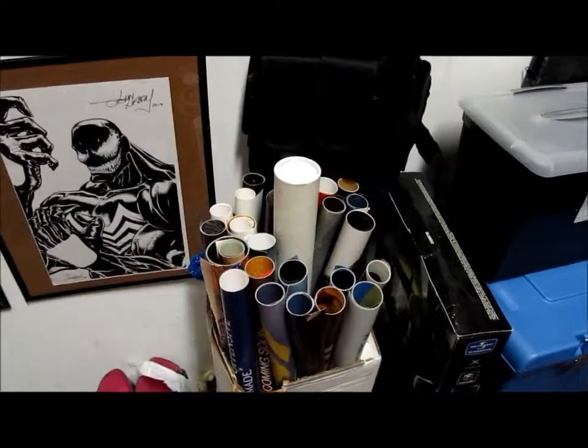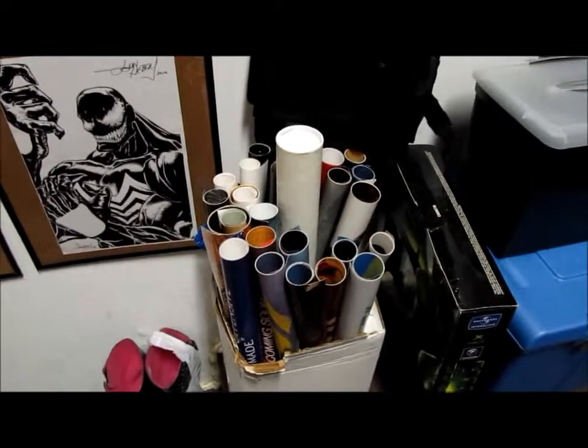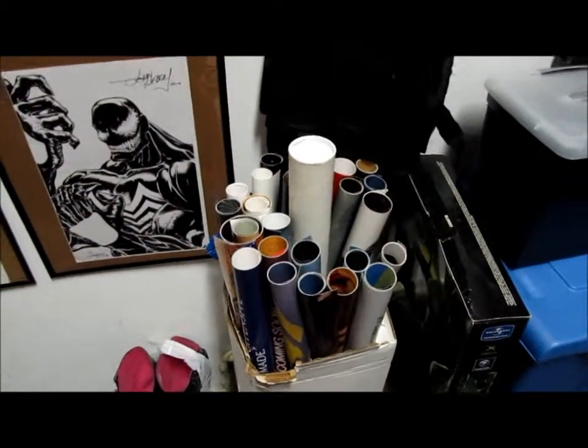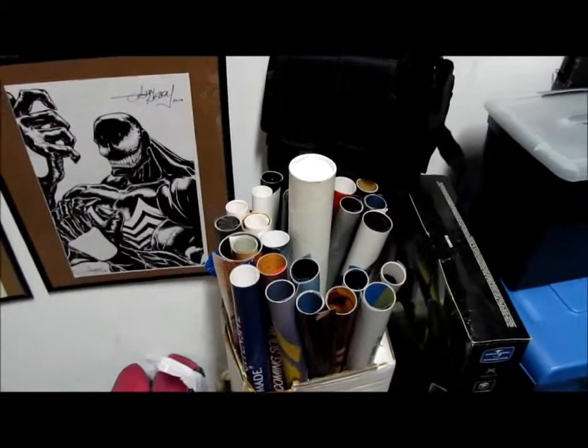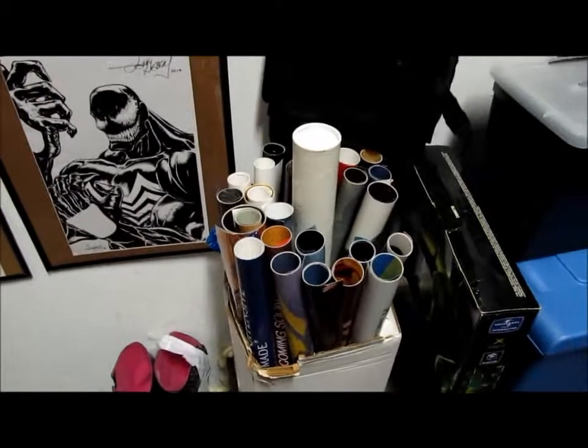Underneath that is just one box of the billions of posters I have. I have quite a few more. Wow, I know proper English. I have a lot of boxes of posters in my apartment that I haven't brought out yet.